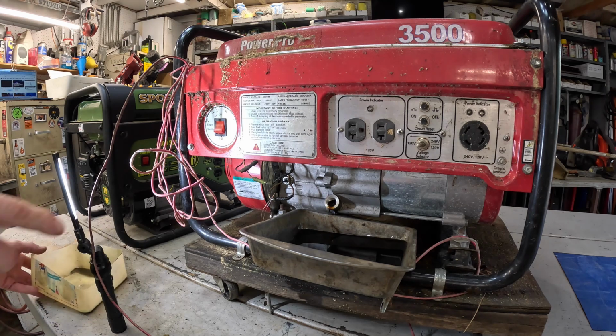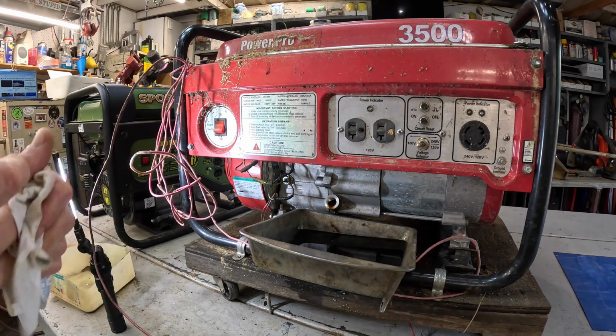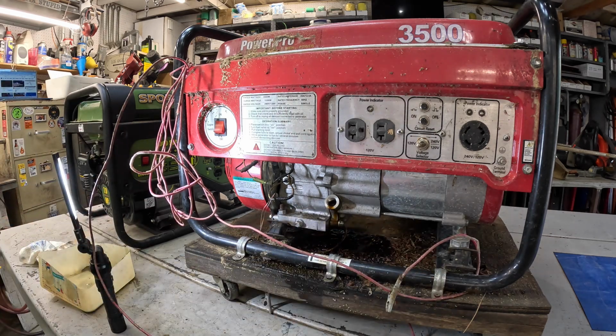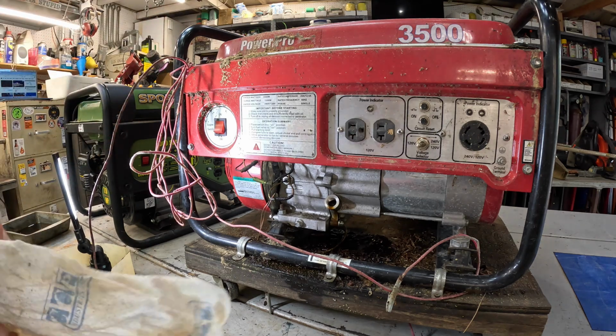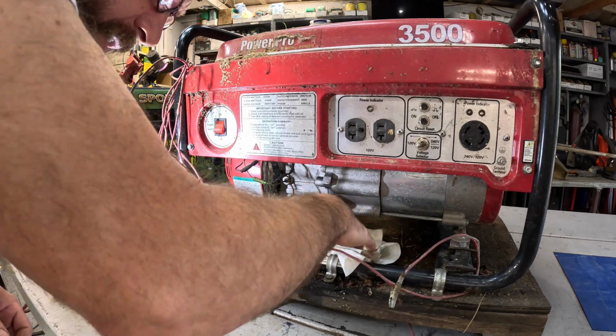He's got it mounted to this wooden platform, and you really can't get in there to get the drain plug and drain it like you need to. It's sitting on top of that wooden belly. I don't want to use my Mighty Vac because it's got gas in it. It will ruin a Mighty Vac vacuum pump real quick. So we have got to come up with another way to do this.